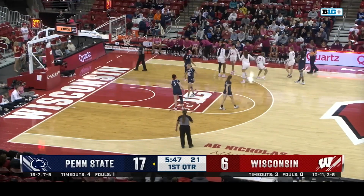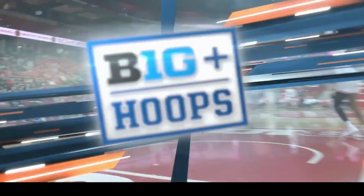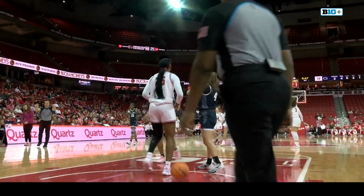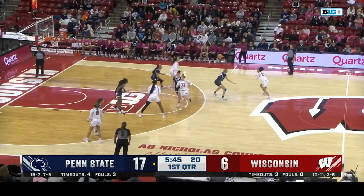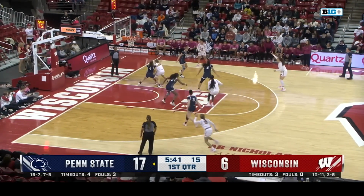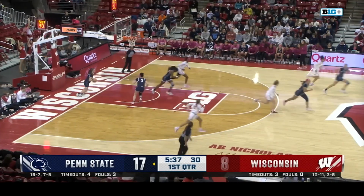She had Sarah Williams wide open in the paint, and that's the thing with Penn State is they have a very high pressing offense, but if they're able to find a way for Wisconsin to get past half court, they're leaving players like Sarah Williams wide open. Exactly, and that's a player that you can't leave alone. She is the heart and soul of this team, and while Wisconsin has learned to play around Sarah Williams, now they've really got to capitalize, but they have Sarah Williams open.